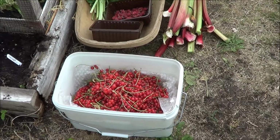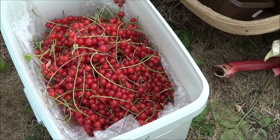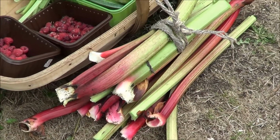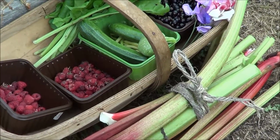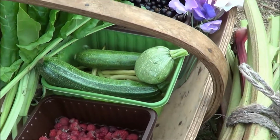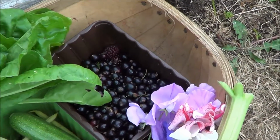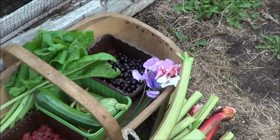Oh, and not a bad harvest today. I reckon there's about 5 to 6 pounds of red currants. Got some rhubarb, might make some jam out of that and some wine. Raspberries, courgettes, beans, spinach, black currants. Oh, there's a few loganberries and sweet peas. Not a bad harvest.